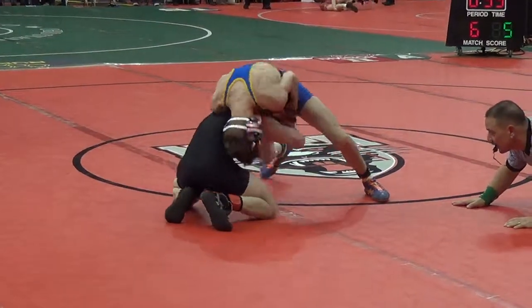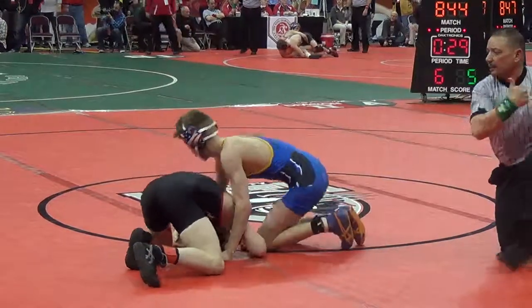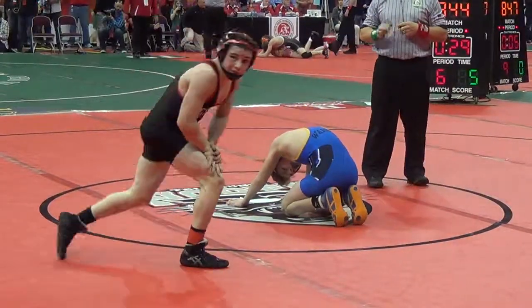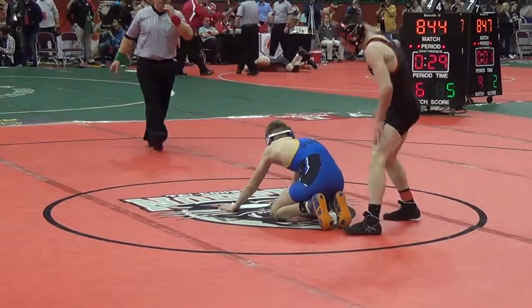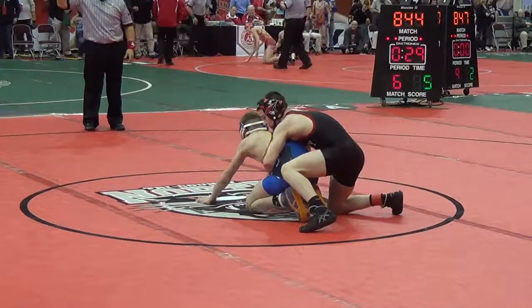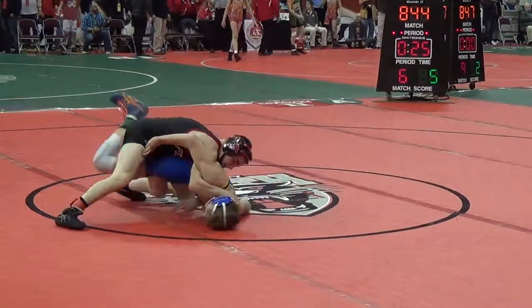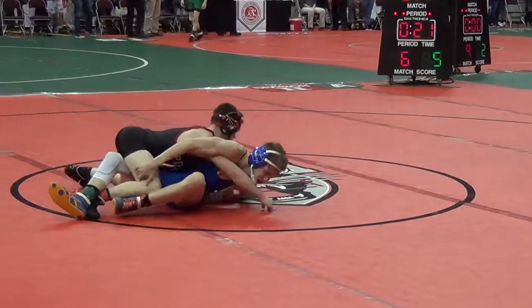Rowan chewing up the clock. 30 seconds. That's your clock at the top right of your screen. That snap down go behind was brutal. No stall warnings. But the reversal. There's a half out to the side for Rowan.